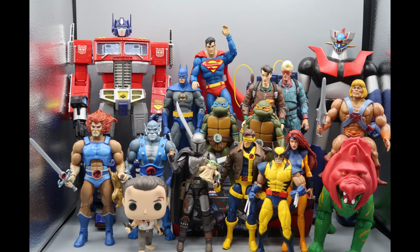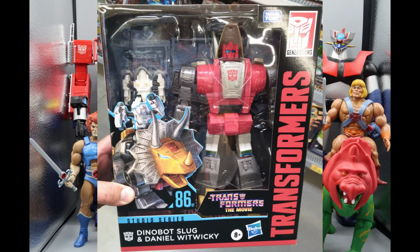But what I did jerk up as soon as I saw it was Slag and Daniel. I've been waiting for this thing for a long time, and I was very happy to see it. Walmart had like 7 of them when I walked in there. I was like, oh my gosh, Dinobots! So I jerked them off the shelf as fast as I could and almost like ran out of the store without paying. No, I'm kidding. This was my favorite find for the week so far, and I'll probably do a review on him very soon. Now I have to find Gnaw, the only other one from this new 86 series that I want.